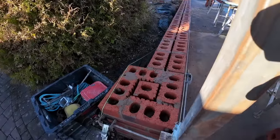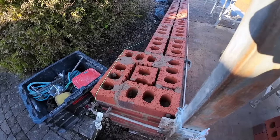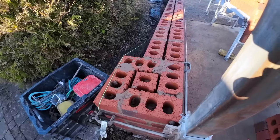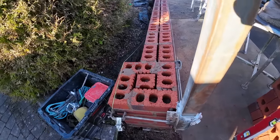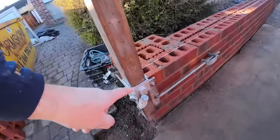Just a little bit quicker. These little things help. And the reason it's 330 is because some of these bricks are really big, so we've just made the joint slightly bigger on the pillar. So yeah, absolutely brilliant that.